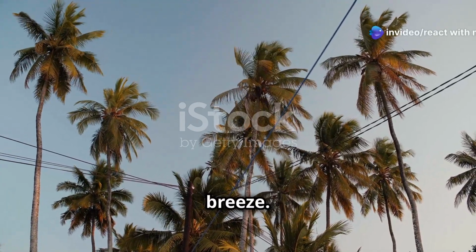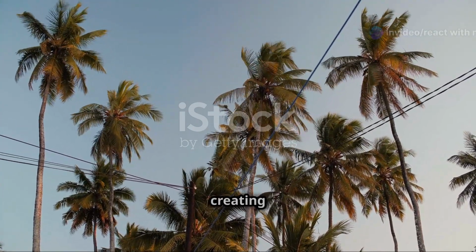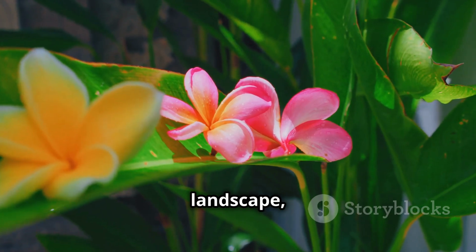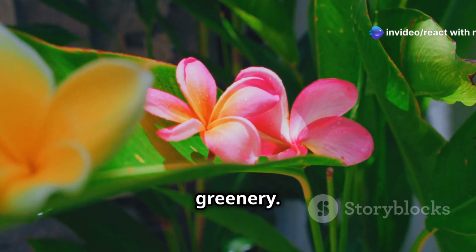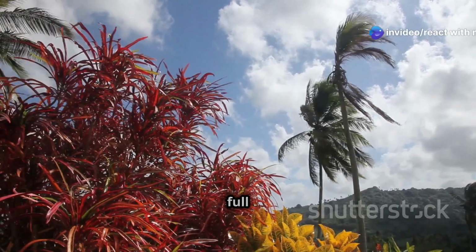Imagine a warm breeze. Palm trees sway gently, their leaves rustling softly in the wind, creating a soothing melody. Bright, colorful flowers dot the landscape, adding splashes of red, yellow and pink to the lush greenery. This is the magic of the tropics, where nature's beauty is on full display.